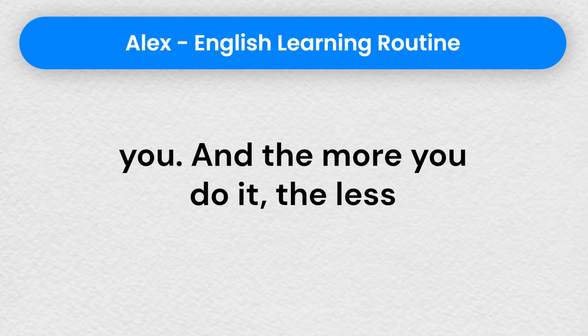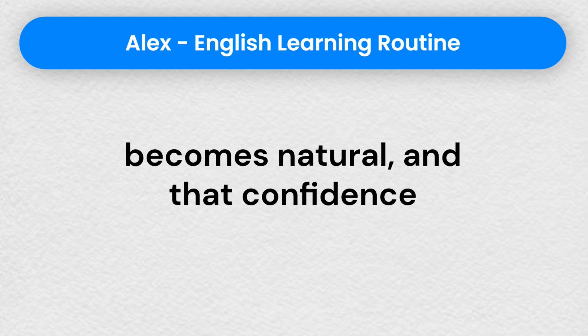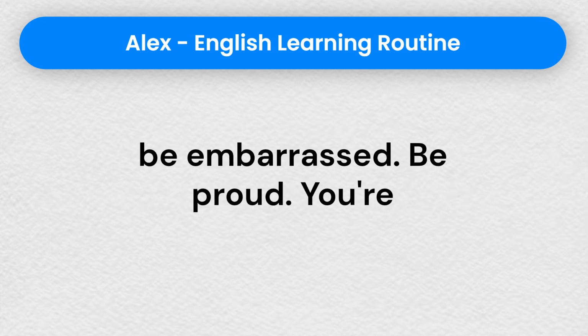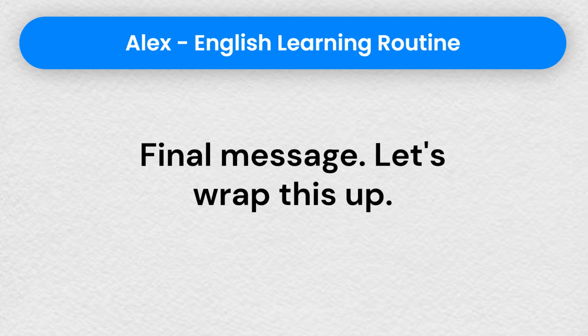And the more you do it, the less strange it feels. Eventually, it becomes natural, and that confidence transfers to real conversations. So don't be embarrassed, be proud. You're training for fluency.